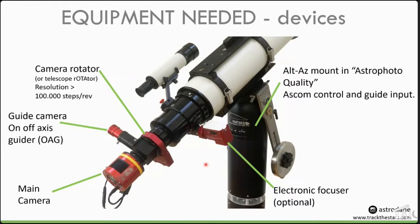Now, in talking about this equipment, I will mainly focus on the camera rotator. But you could use the telescope rotator, and that will be installed up here under the telescope, and then the camera rotator would not be down here, but the rest would be the same setup. So this is the hardware, we can call it, the devices needed for doing the imaging.